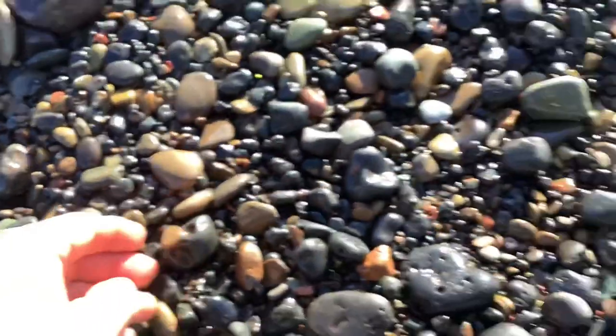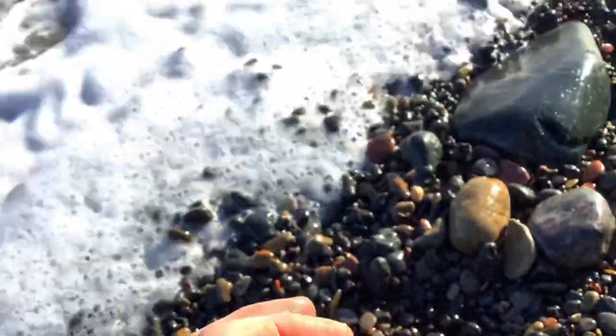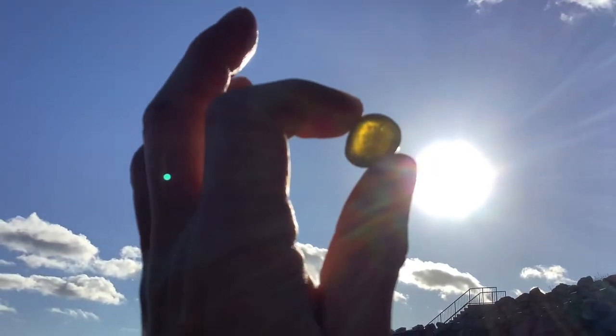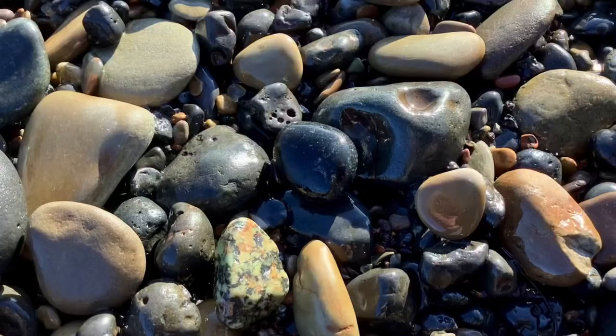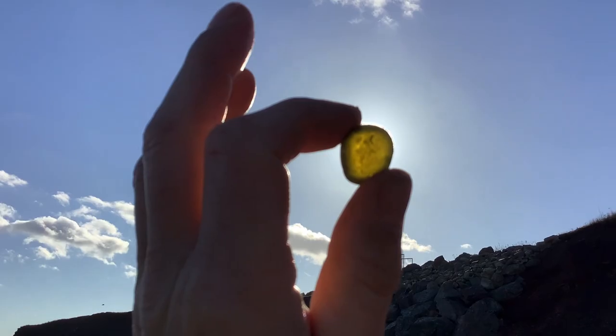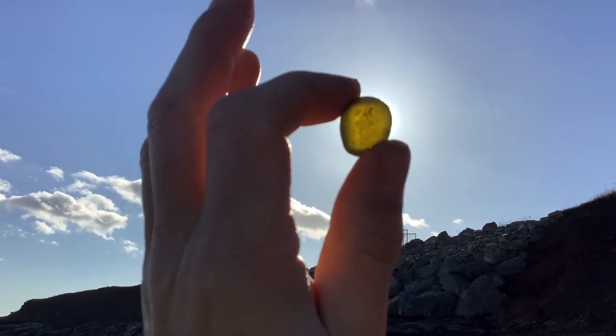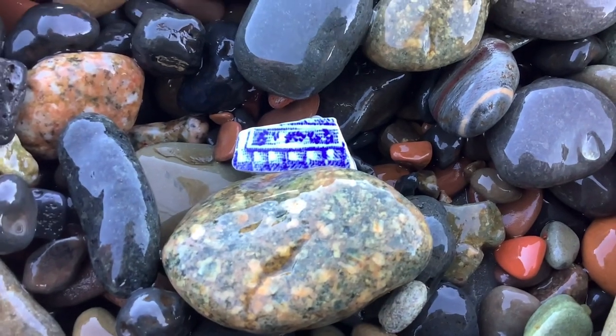I gotta be careful, the waves are coming. Okay, the waves were close. But check this one out over here. We hold it up. It's a green olive. But a few people have walked this spot today, so I'm just glad that they missed this piece right over here. Check out this really unique ceramic, everybody.